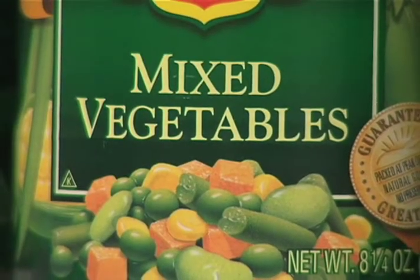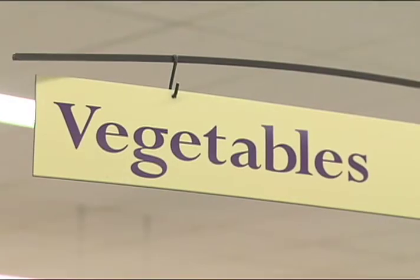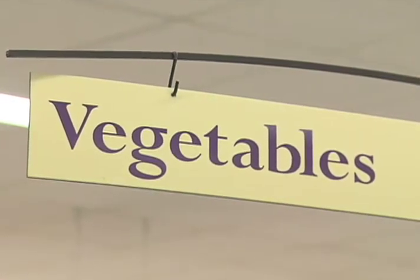There are some non-perishable foods that you may not want to pass over in your produce section. In your produce department, you're looking at relatively non-perishable items such as apples, potatoes, onions, things of that nature that will hold up at room temperature.